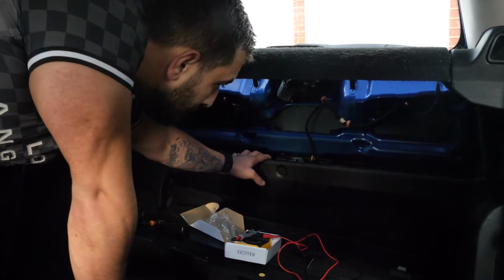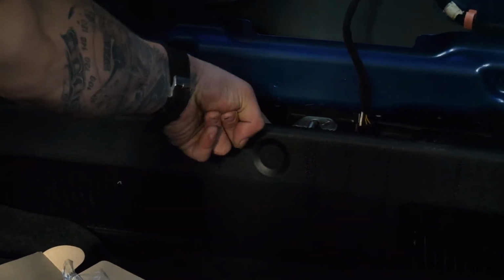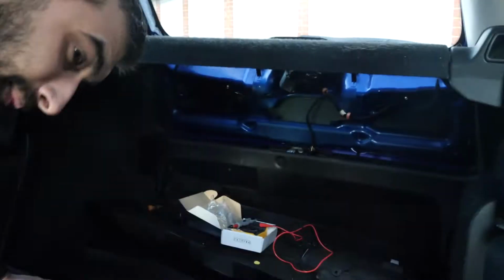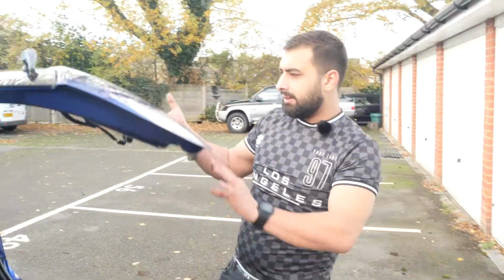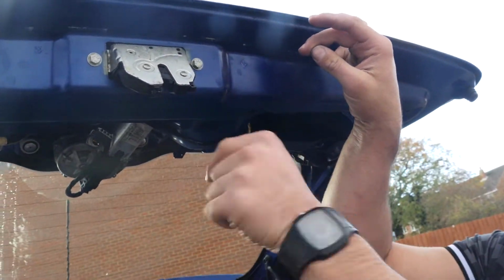So once you get into the boot, there should be a little button just underneath that you press, and the boot will pop open, and I will show you from a better view. So it's that little button here that you want to look for.